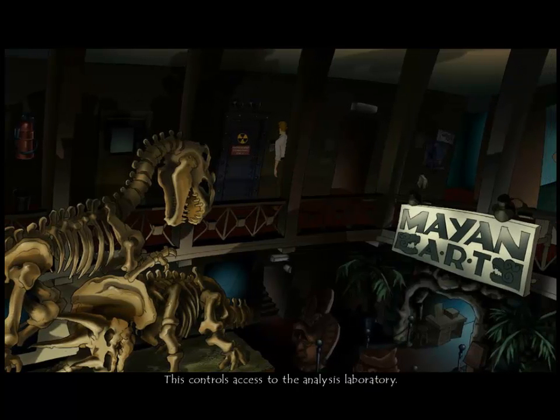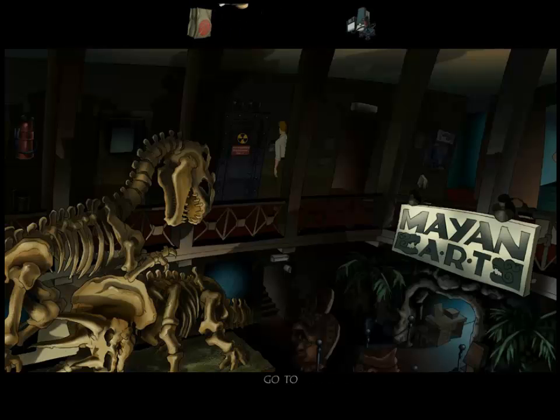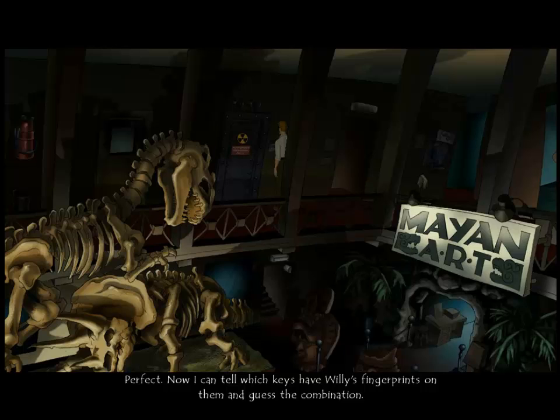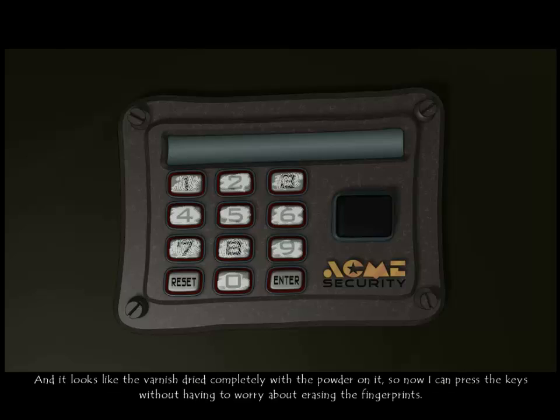This controls access to the analysis laboratory. Perfect. Now I can tell which keys have Willie's fingerprints on them and guess the combination. I'll only dust the keys that have varnish on them. Cool. Now I can tell Willie's fingerprints apart from mine, no problem. And it looks like the varnish dried completely with the powder on it. So now I can press the keys without having to worry about erasing the fingerprints.